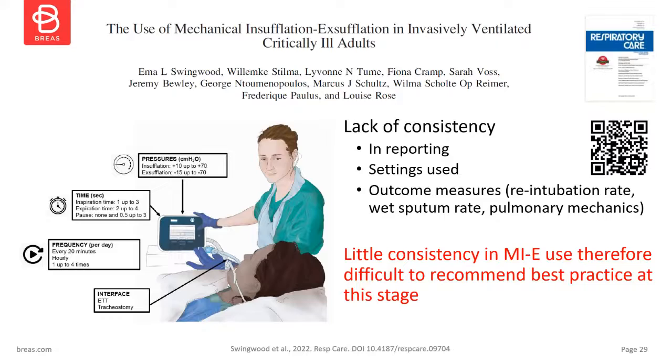We've already started it, and the Delphi for that hopefully will come out before Christmas, but maybe into the new year. That's just a link to the registration page. Our conclusions were that there is little consistency in how MIE is currently used in the literature. And so it's really challenging to make evidence-based best practice recommendations at this time.